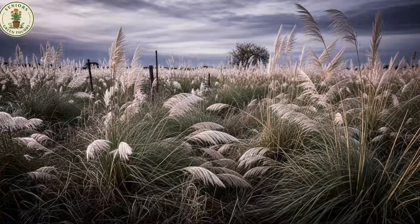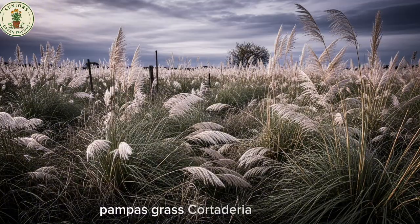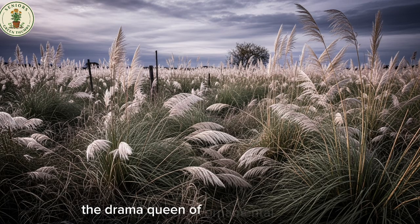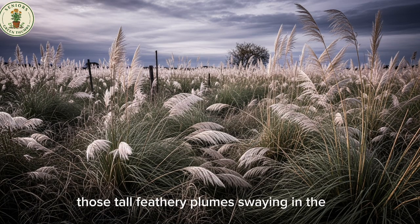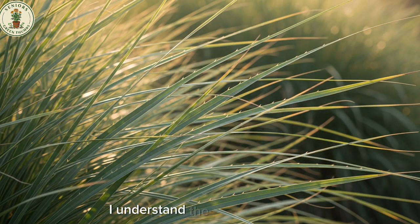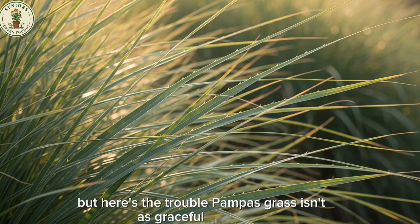Plant 11, pampas grass, Cortaderia selloana. And finally, we're wrapping up our list with pampas grass, the drama queen of ornamental grasses. Those tall, feathery plumes swaying in the wind look like something out of a dream garden. I understand the appeal. It's big, it's bold, and it makes a statement. But here's the trouble. Pampas grass isn't as graceful as it looks.